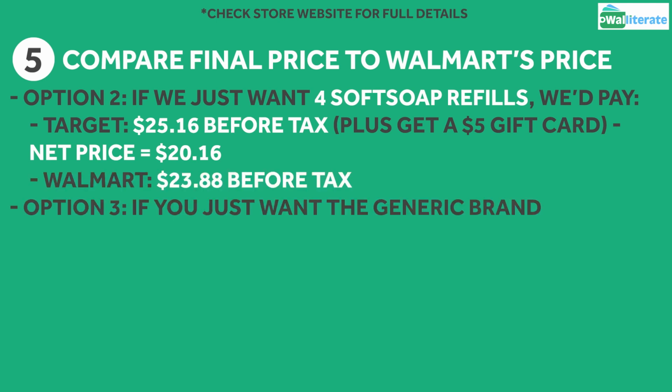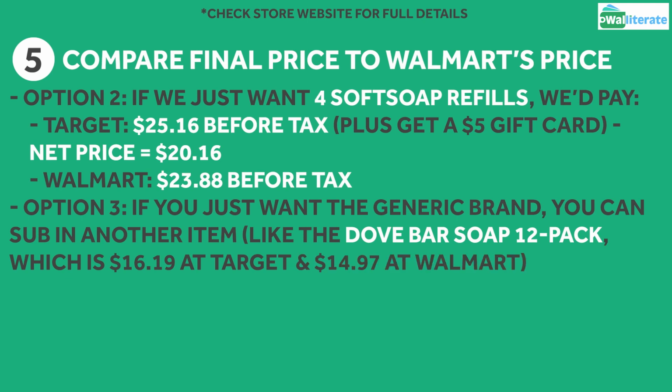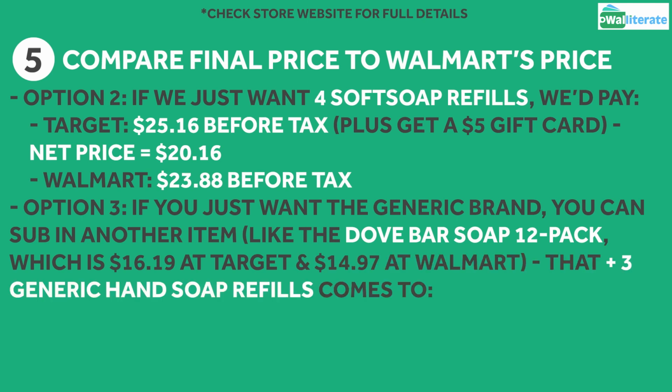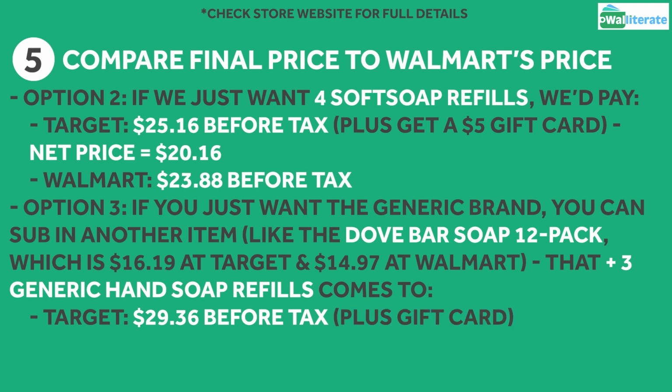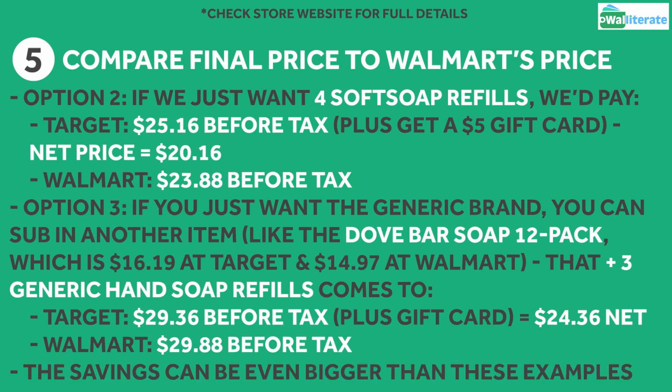If you don't want to buy the soft soap brand and just want the generic one, you can sub in another item, like the Dove Bar Soap 12-pack, which is $16.19 at Target, and the same one is $14.97 at Walmart. That plus the 3 generic hand soap refills means you'd pay $29.36 before tax at Target. Plus you'd get a $5 gift card, so it'd be a net price of $24.36, or we'd pay $29.88 before tax at Walmart. Keep in mind that the savings can be even bigger than the examples we've gone over, depending on the products you select.